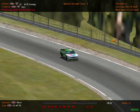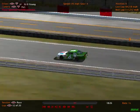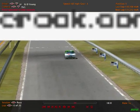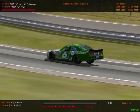Biggest thing that Dylan Young's got to be hoping for now is that no caution flag comes out. This is quite a lead he's been able to build up over the rest of the field, courtesy of that green flag pit stop. Look at that. He's into the first corner. Jordan Davis just crossing the start-finish line.